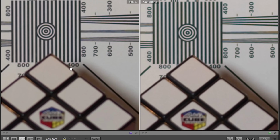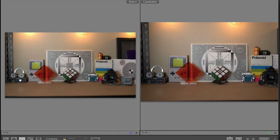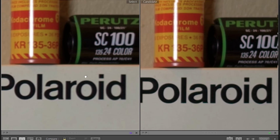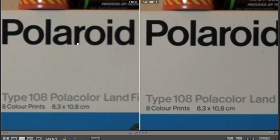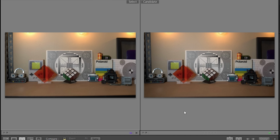So in this case, I would actually say that the one on the left is clearer, contrastier, and sharper for the most part. And even over in the corner, well, in the corner, the one on the right seems to do a little bit better. And I would look over here and say that it's a pretty close tie on the film. And Polaroid's pretty much a tie too. It might start favoring the one on the right a little bit. And then I would look and see which one was which. And so the one on the right is the Sigma 18 to 35 at 35mm, and the one on the left is the 35mm prime.